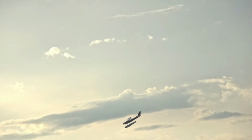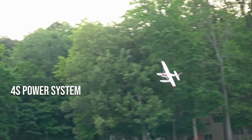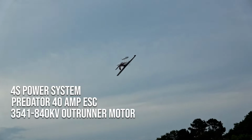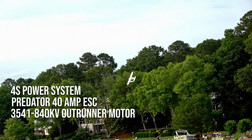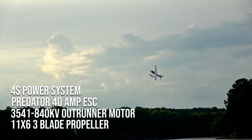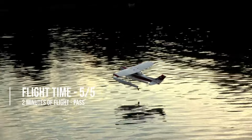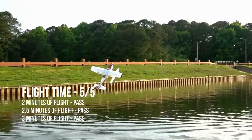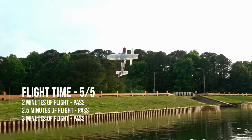In terms of flight time, the Cessna is powered by a 4-cell compatible 40-amp Predator ESC running a 3541 840 kilovolt Outrunner motor, which swings an 11x6 nylon propeller. This is a very efficient power system. Even with me trying to hover and torque roll the plane, the Cessna still gives me an average of 8 minutes of flight time on SMC 2800 high voltage batteries. If you can get them, they're the best packs I would suggest running with. The Cessna gets a 5 out of 5 here.